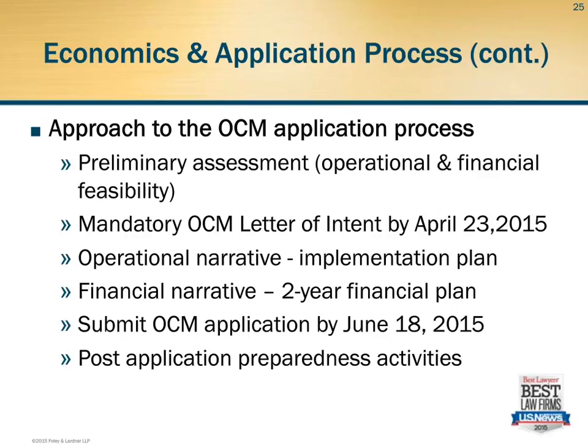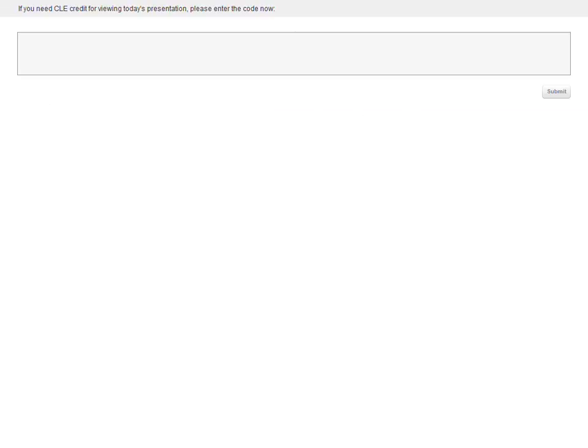In the application itself, the operational narrative, the implementation plan, and the financial narrative for 2 years will need to be authored, drafted. Submit all of that electronically by June 18th, and I think those that submit can expect that there'll be some type of post-application preparedness activities, since the expectation is that it'll be 6 months, essentially late in 2015, when the awardees or the successful participants are announced. I would anticipate that there will be some dialogue back and forth with CMMI about fine-tuning and establishing the benchmarks. With that, I will turn it back over to Michael Blau.